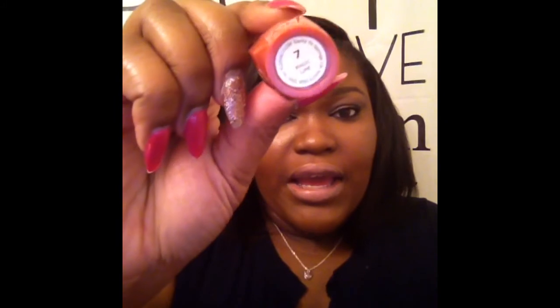I also picked up Pink Seeker, and it's a pink color. Hopefully you can see this. I haven't opened these guys to swatch them yet, but if you want to see swatches, thumbs up this video and I'll swatch them for you. I got Magic Lime, and it's kind of like a corally pink color. And most of these are pink.